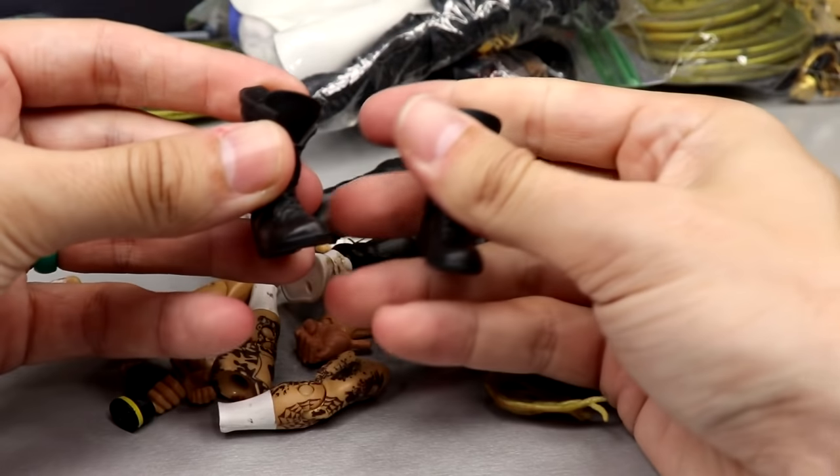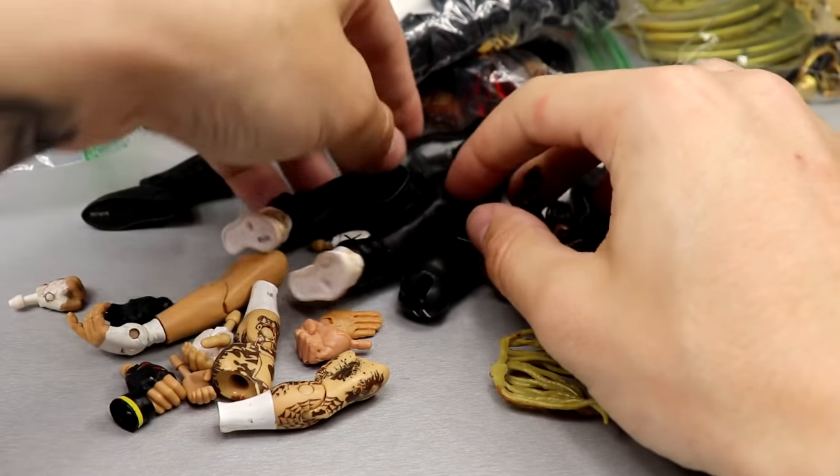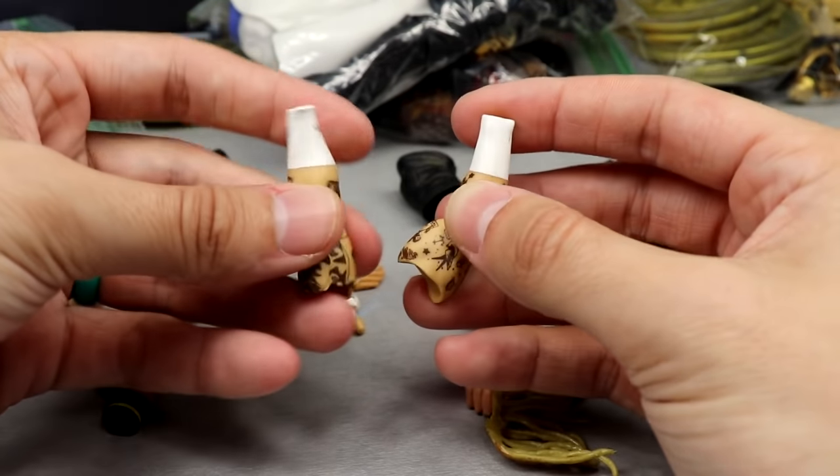So there you go. I can just attach these boots and bam, I'll have a Jericho pretty much almost assembled. We have Foley legs right here. We got Mick Foley hair piece. We got a CM Punk hand, couple hands. We got some CM Punk arms.